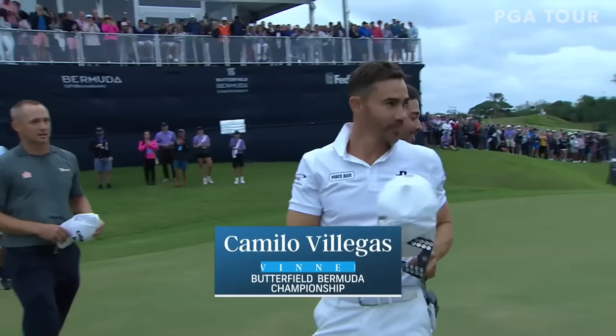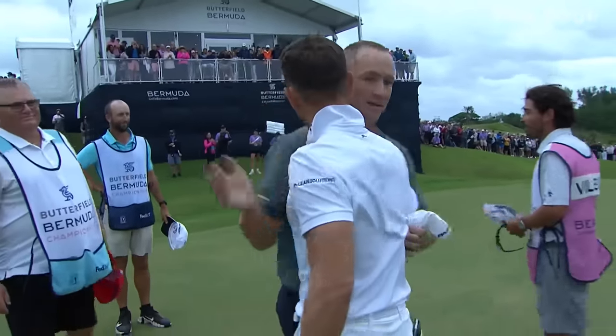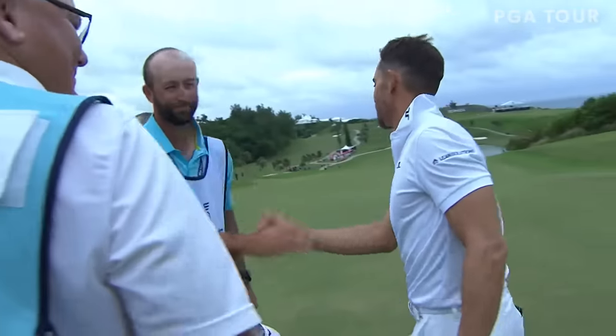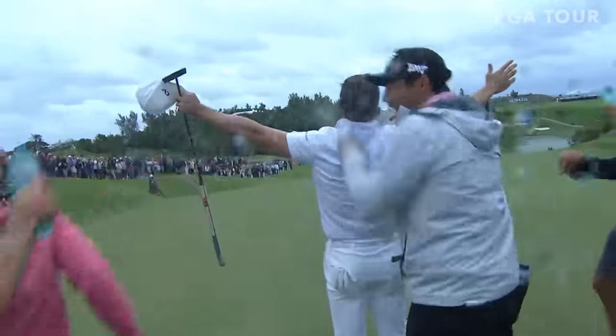Ruiz on the bag. What a performance by Camilo Villegas. Tied for second last week. A winner this week. Great play, mate. Well done. Well done. Well done. It was impressive, gotta say. Tee to green. On the green.